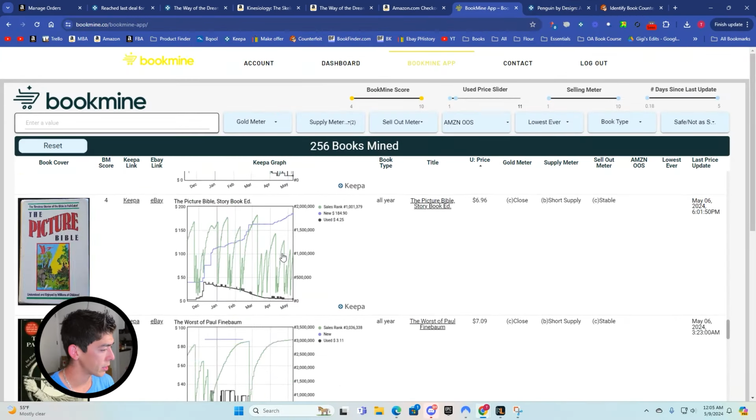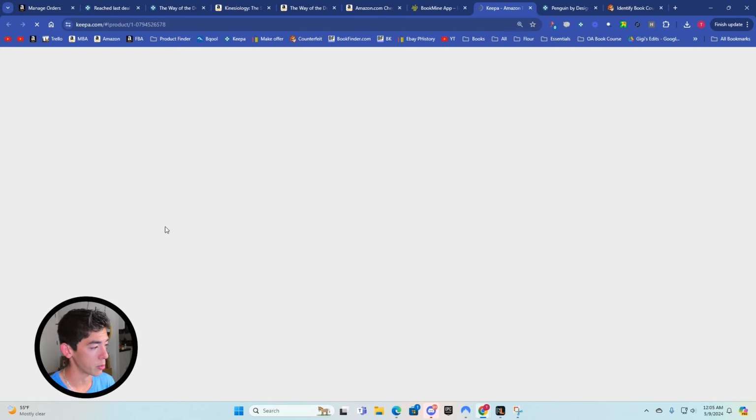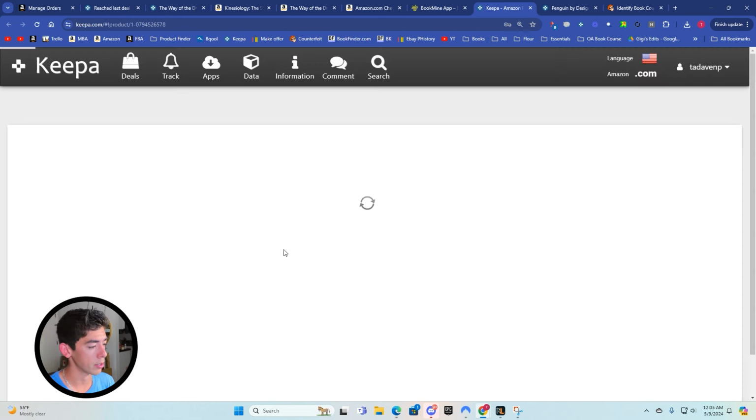Now let's keep going and see if anything else catches our eye here. Here's a book called Wind Up Race Cars. You can buy it for $7. Looks like it was selling really well. Probably a Christmas book, honestly. Sold really well in December. Looks like it was selling in the 20s.